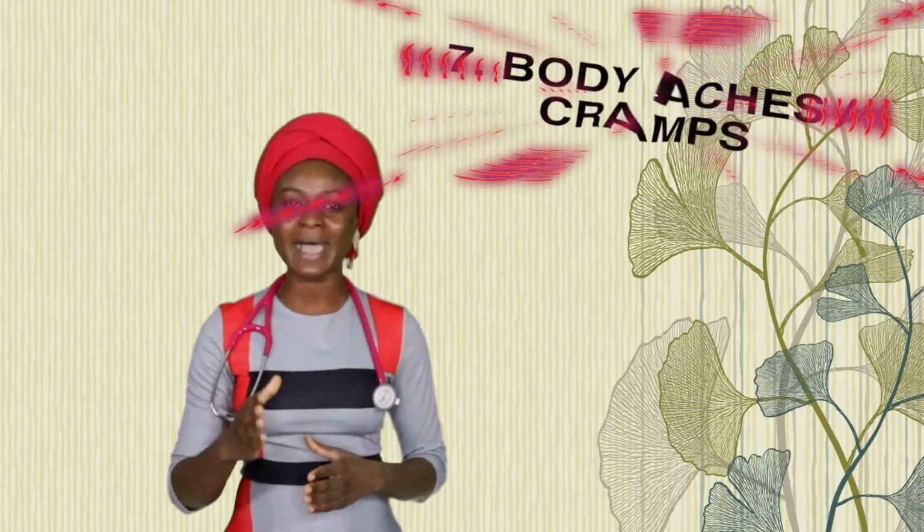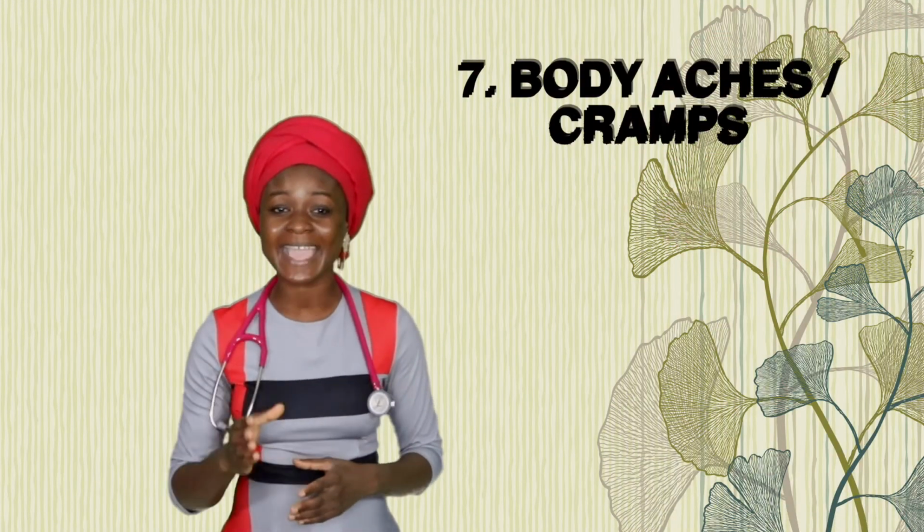Number 7 is body aches or cramps, especially at night. So muscle soreness, menstrual cramps. Magnesium is a major muscle relaxer, and with its low side effect profile, it's a fantastic first choice.